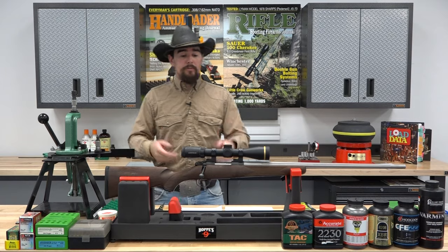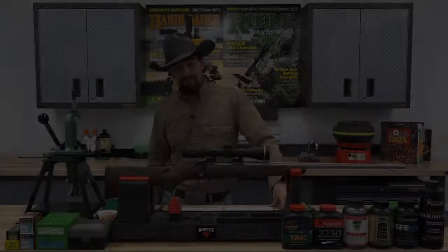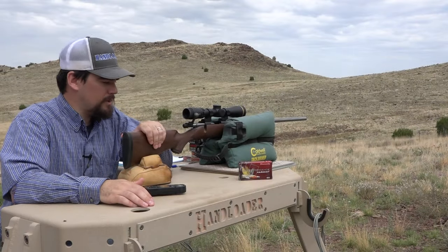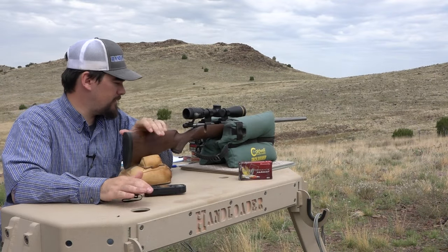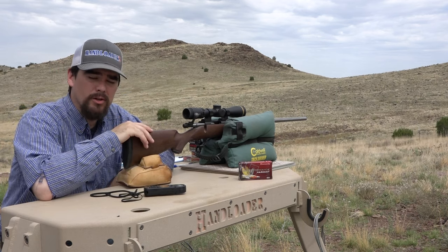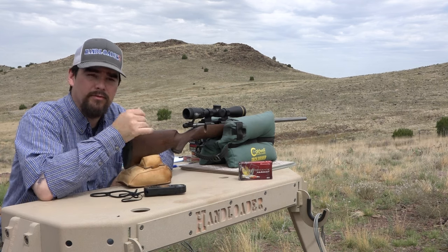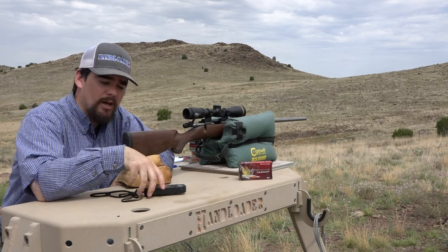On that note, let's grab this stuff. We'll go ahead and hit the range and put this rifle to the test. So we're out on the range. We got the Kimber 84M benched in, and target is downrange at 100 yards. As usual for all of our load development videos, we have an Ailer Model 35P chronograph set up 10 feet from the muzzle to record all of our velocities.